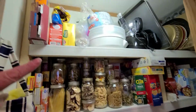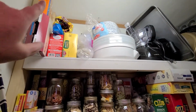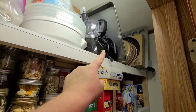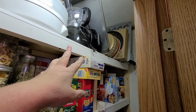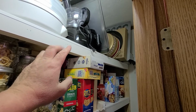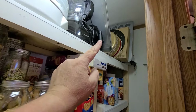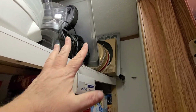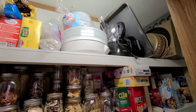So let's start with the top one. On the top shelf, we keep our cereal. I have my dehydrator. We keep extra plates, and then pans and stuff that we really don't use very often, and just keep them out of the way. We don't necessarily like our counters to be very cluttered, and some of those pans are just too big to put underneath where all our other pans go. So that's what the top shelf is designated for.